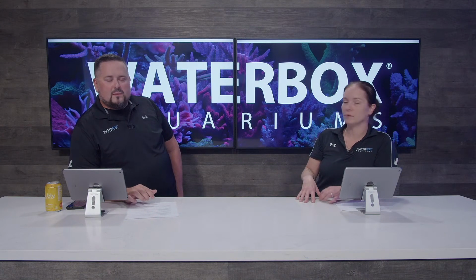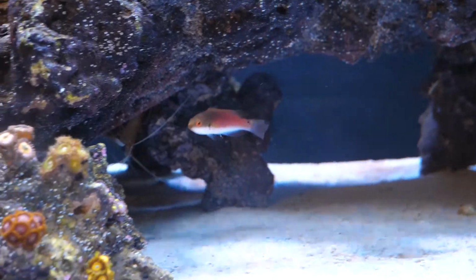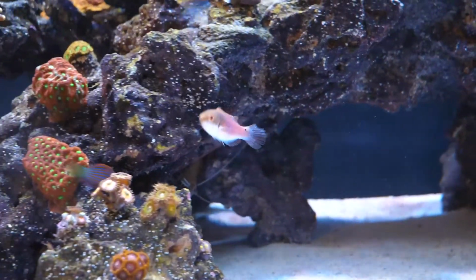So here we have a blue-sided fairy wrasse. Still pretty small, so it's going to gain a lot of color.